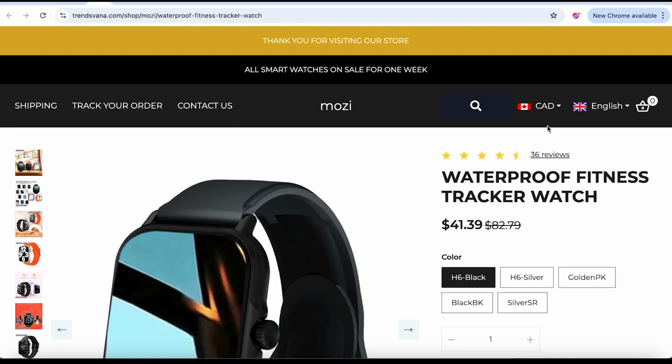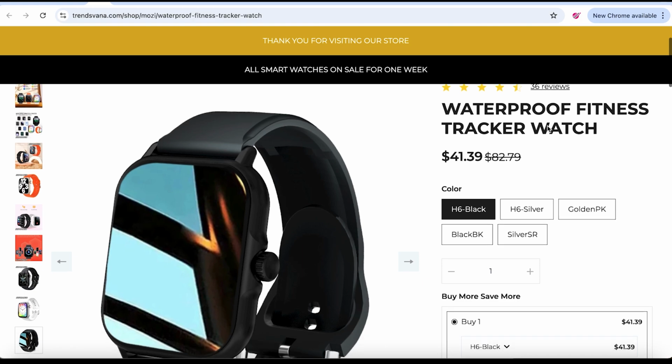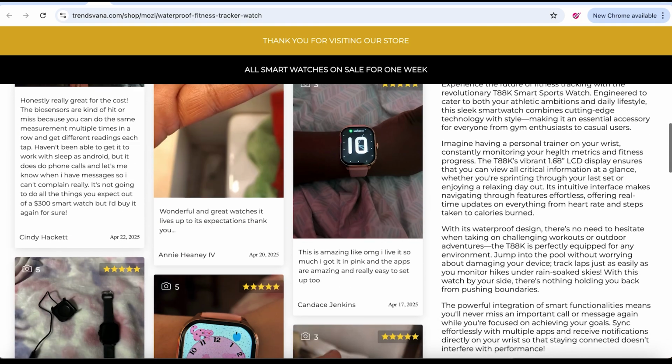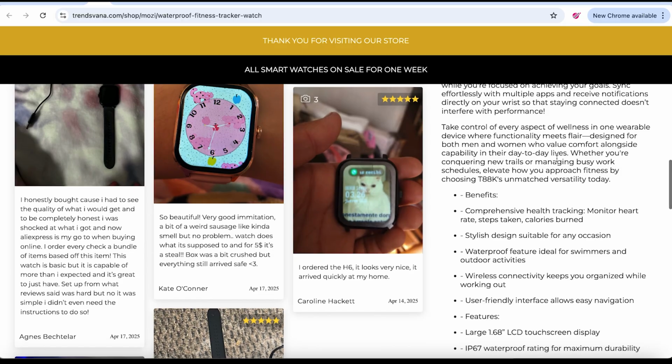Now let's go check out what this product page looks like for one of these products so that we can see how it looks on our store. So that's it. That's our brand new product page with our beautiful images, the title, as well as social proof. We have our reviews here, as well as a brand new description that was written for us by AI.